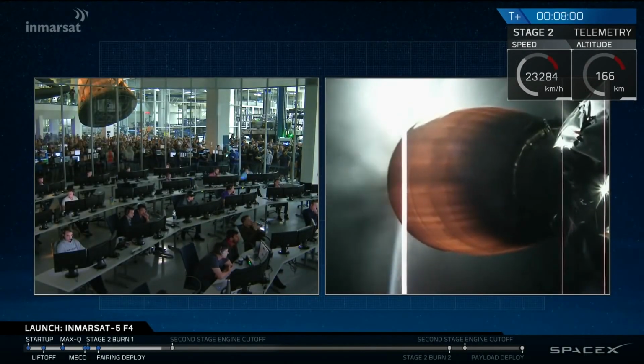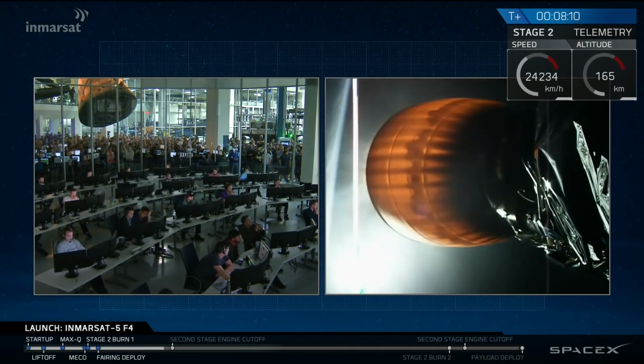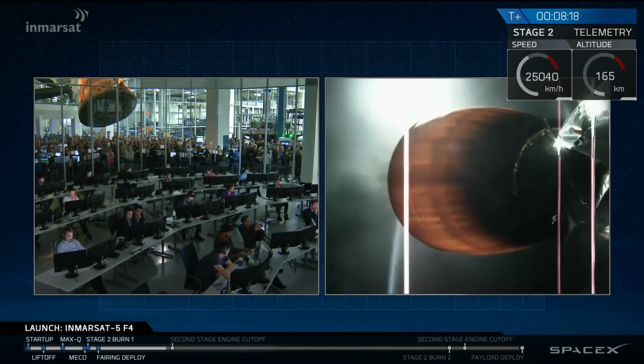T plus 8 minutes into flight. We're just over half a minute away from the planned shutdown of the MVAC-D engine on the second stage. Trajectory looks nominal. Propulsion continues to look nominal. And when we get shutdown, we'll wait and listen for the call from the guidance engineer letting us know how the orbit looks.